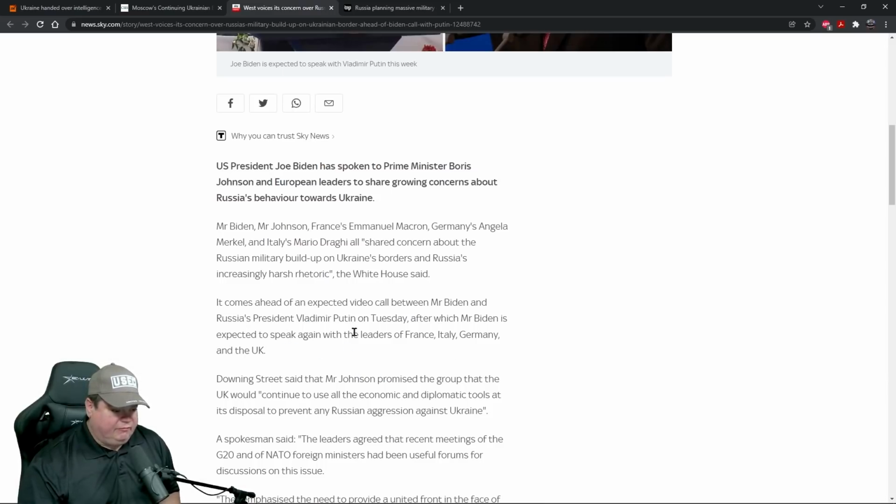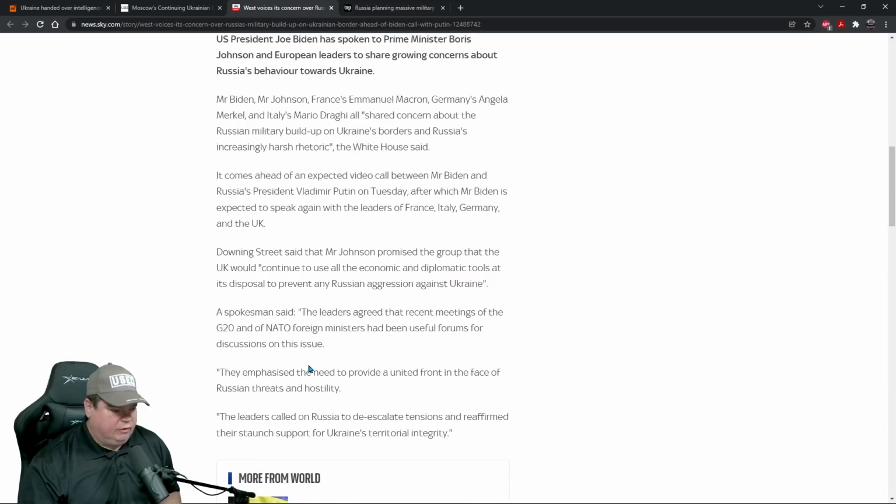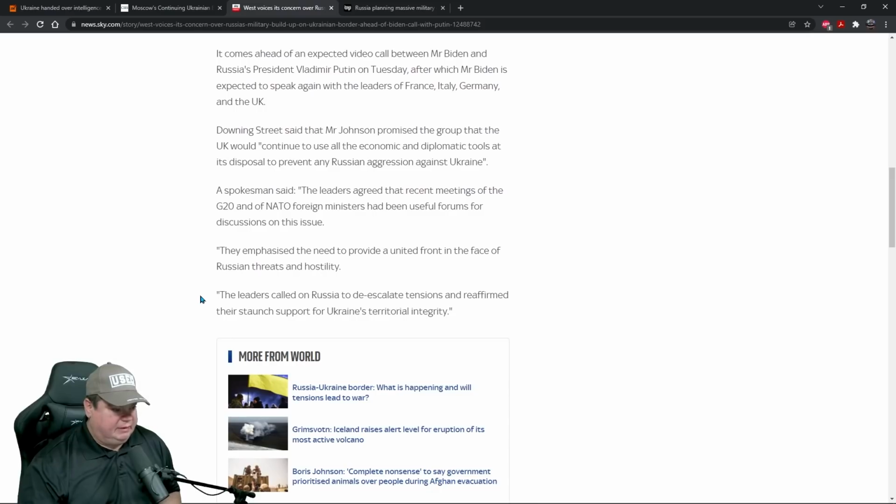Biden and Russian President Vladimir Putin on Tuesday. That's today. At the time of this recording, they're supposed to be doing a virtual meeting. After that, Mr. Biden is expected to speak with the leaders of France, Italy, Germany, and the UK, so he'll let them know what went down in the meeting that's happening today.